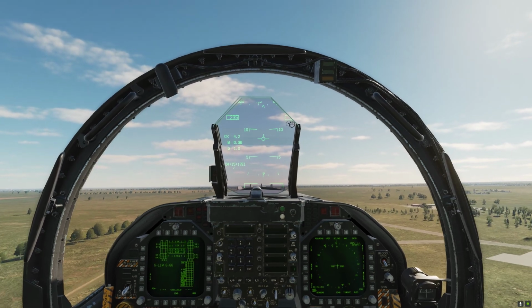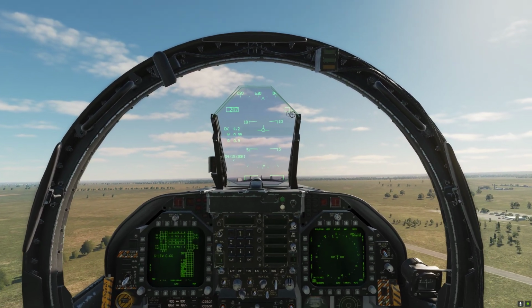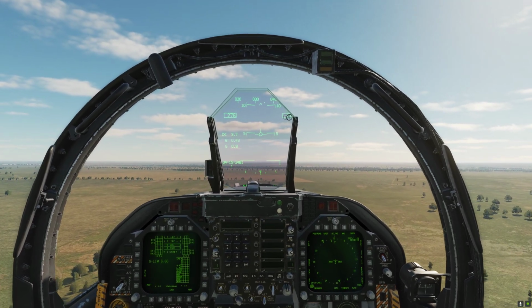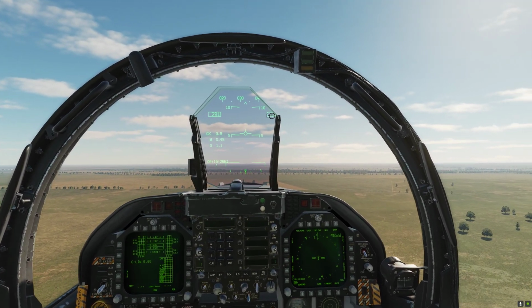I'm going to keep climbing at around 5 degrees, and I'll maintain a speed of around 300.